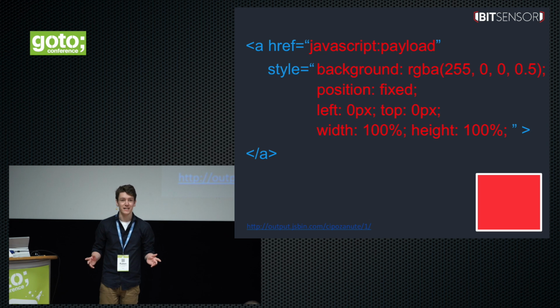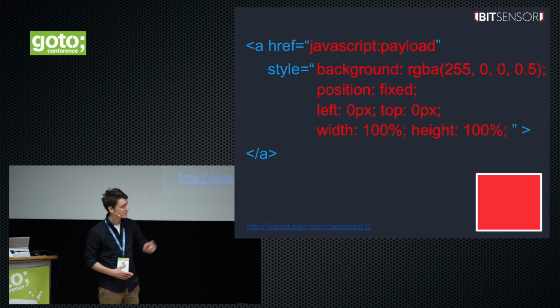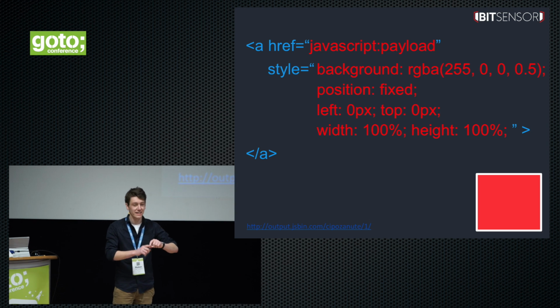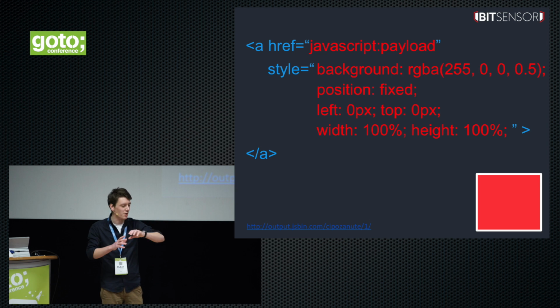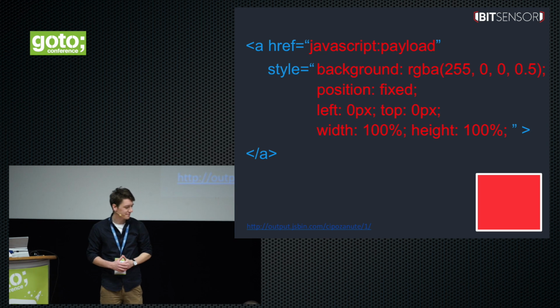And one way to do that is to use styles, to use CSS. And the CSS, which is here, we just have the same link. But what we did with CSS, we made sure that the link is not only one word, but it actually spans the full page. So width and height are 100%. You've got position fixed, and left and top at zero. And I made it red here so you can see where the link is. Let me switch to the demo.